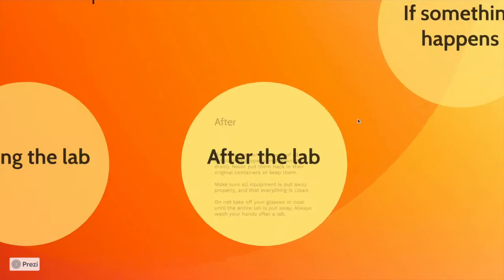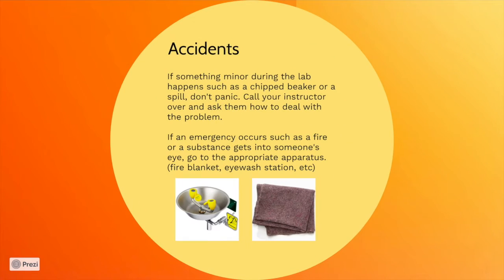If something does happen during the lab, something small like a chemical spills onto the counter, or you chip a beaker, don't panic. Call your instructor over. They'll know how to handle the problem. But if an emergency occurs, such as you catch yourself on fire, or something gets into your eye, go directly to the proper tool in the classroom. So eyewash station, safety shower, fire extinguisher, fire blanket, all that good stuff. It's important to know where that is, and to know when to use it if an emergency does occur.